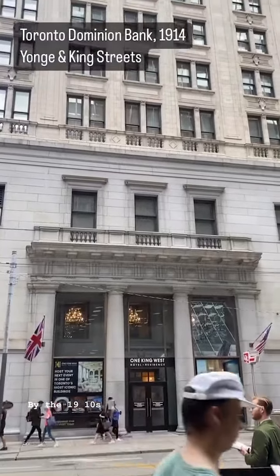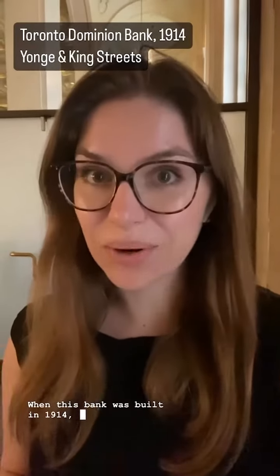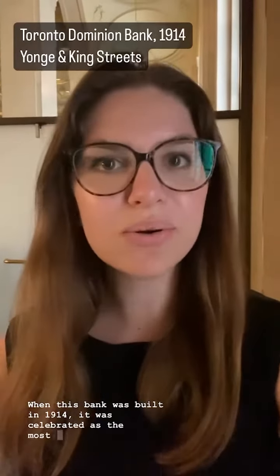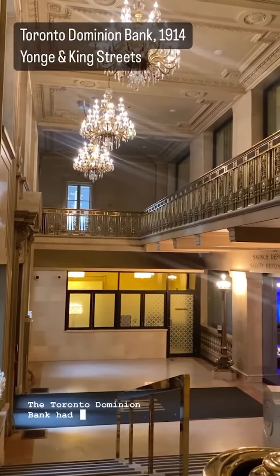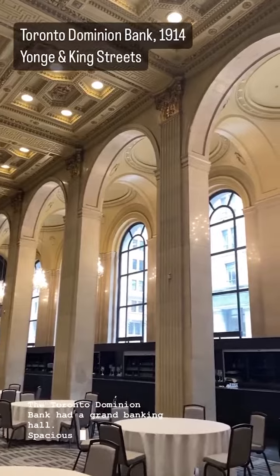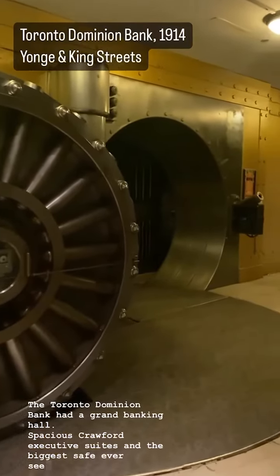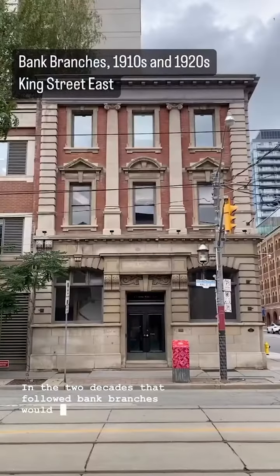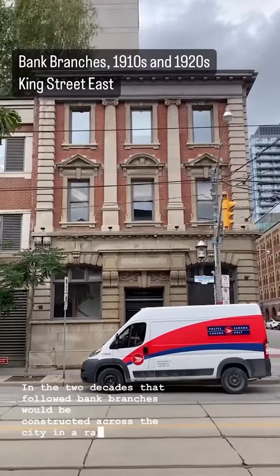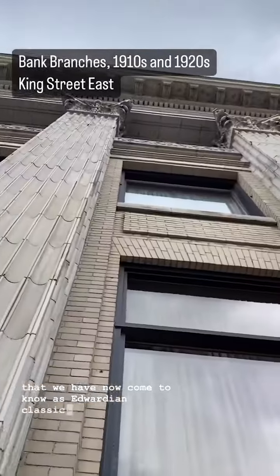By the 1910s, Canadian banks were taking a cue from New York City and building up. When this bank was built in 1914, it was celebrated as the most technologically advanced for its time. The Toronto Dominion Bank had a grand banking hall, spacious, coffered executive suites, and the biggest safe ever seen in the city. In the 2 decades that followed, bank branches would be constructed across the city in a range of classical styles that we have now come to know as Edwardian classicism.